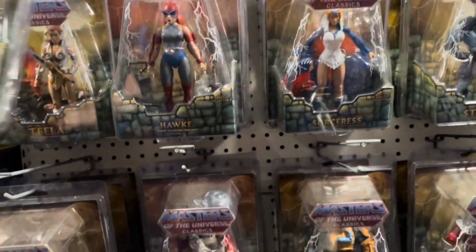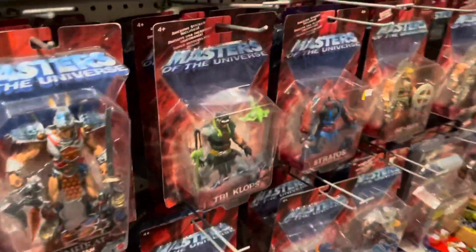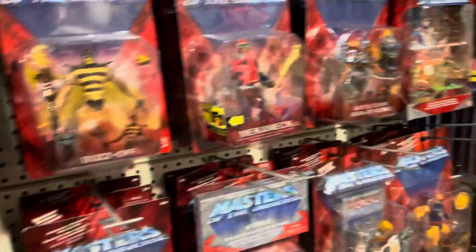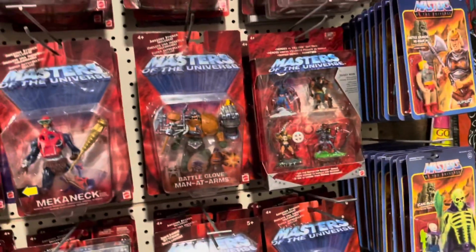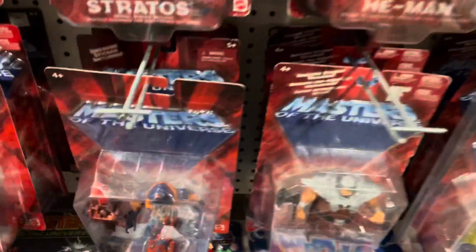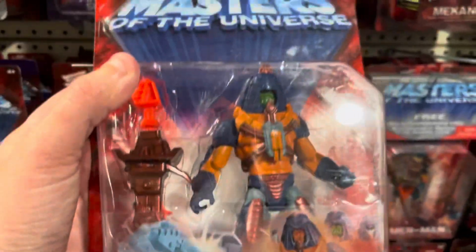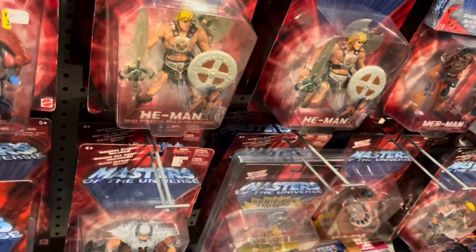Teela looks great. I mean, that line, in my opinion, the Masters of the Universe Classics line is the best Masters of the Universe line that ever came out. That's just in my humble opinion. And probably a lot of people agree, only because of how expensive those figures have gotten. I like this 2001 line as well. I really do. They were dirt cheap for a while, but they're actually starting to climb in price. Man-At-Arms. It's one of my favorite characters, actually.